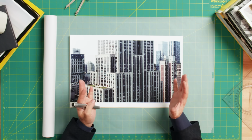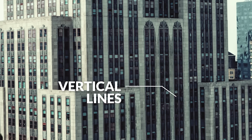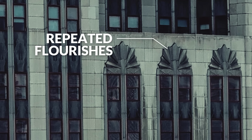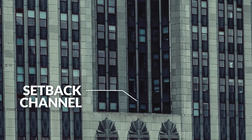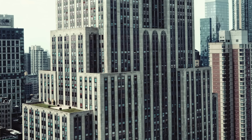So this is what I noticed right away, that this entire building has a whole motif of vertical lines. The Empire State Building is an Art Deco style building. It has some flourishes at the top of these window bays where you could see repeating motifs. And then this is the bottom of that great channel that we saw in the long shot. So what I really like about this section of the building at all these setbacks is that they almost look like separate buildings. It's like the architects created their own skyline.